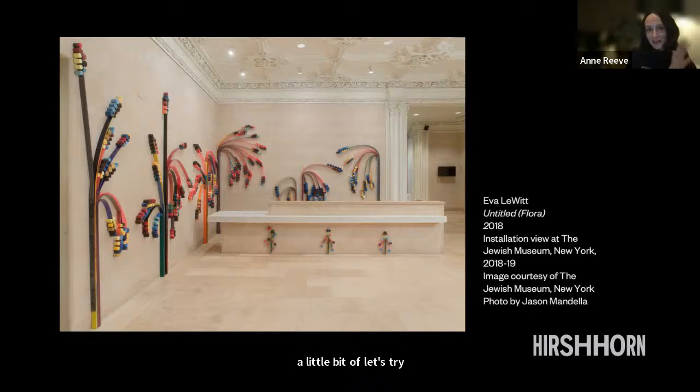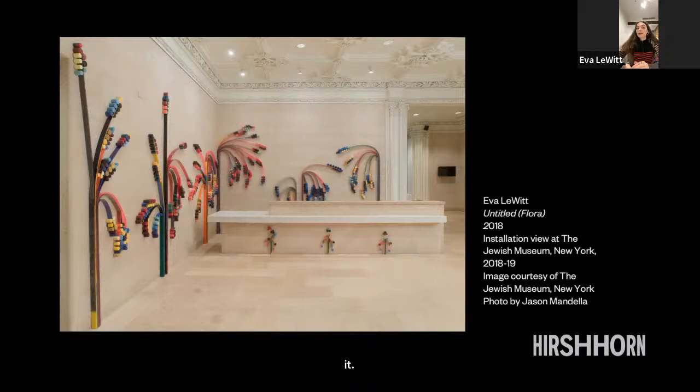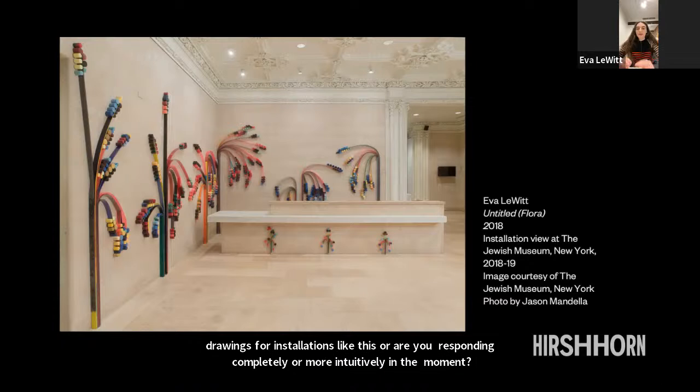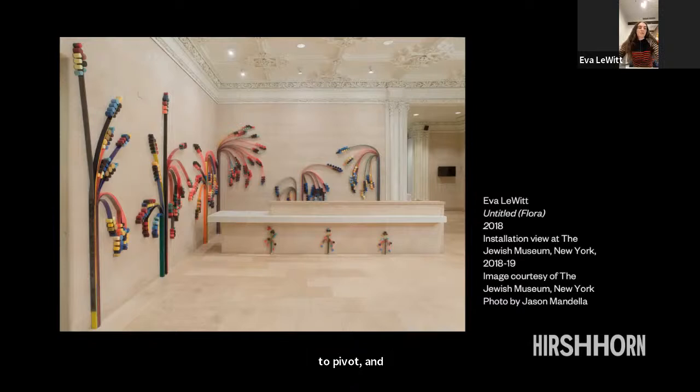Are you responding completely or more intuitively in the moment? I do drawings. I try to be as organized as I can and plan as much as I can, but I also like to be able to pivot, and I never want to be too precious. I always want to be able to switch something up. This whole world that I'm operating in, I feel, is a huge privilege.